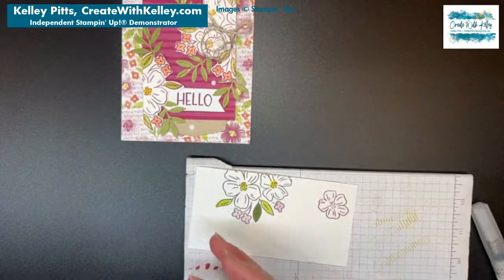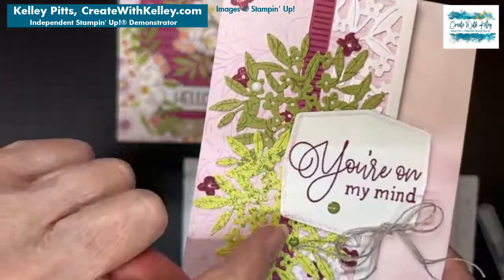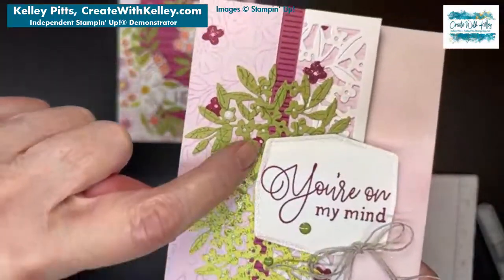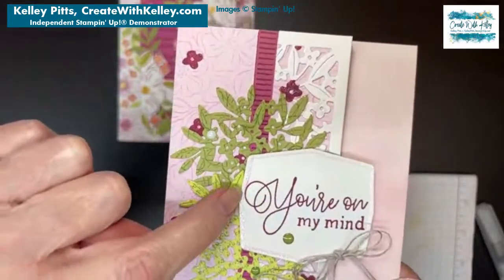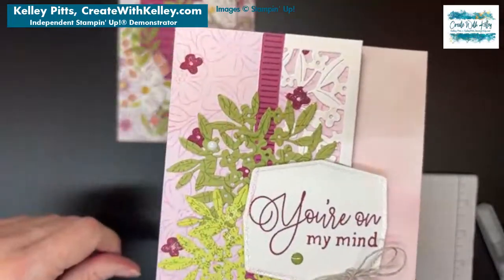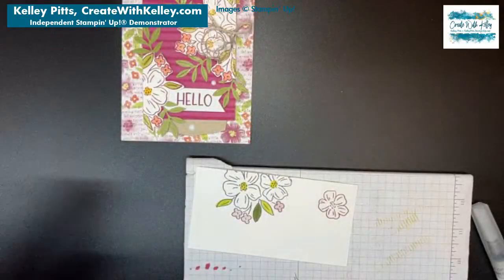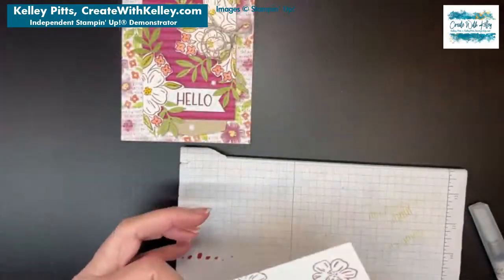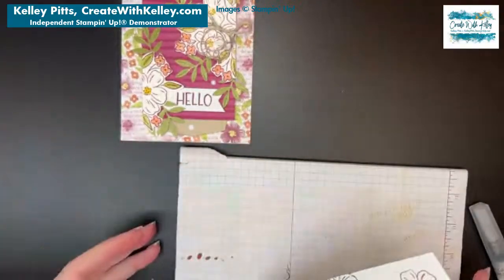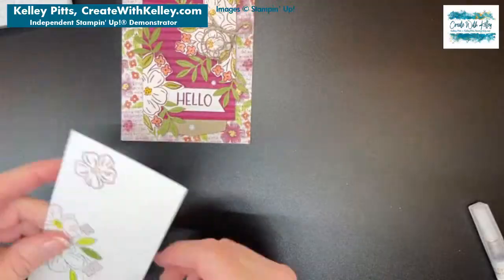However, on the next card that I'm going to show you, I was going around the edges with the Wink of Stella much later, hours after I stamped that, and whoop, it still got a little pink in there where I didn't want it. So if you don't want that Wink of Stella to spread, especially on Berry Bliss, then be careful with it. If you do want it to, then the sooner the better. With the wetter ink, it'll work better.